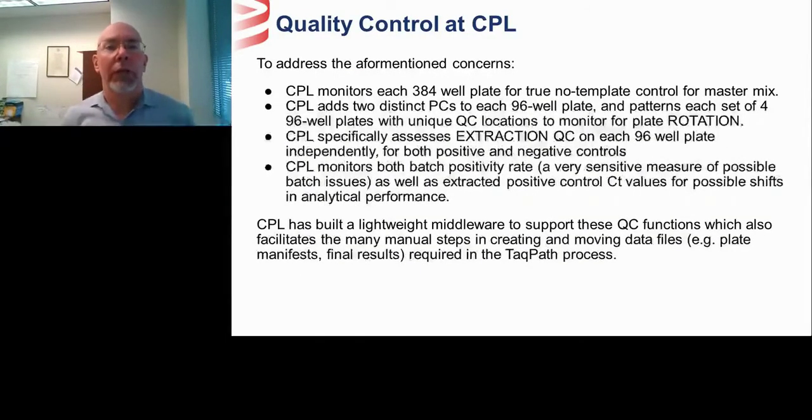I've pretty well described everything that is on this. We do monitor each 384-well plate for a true no template control. We not only add one, we actually add 2 positive controls, and I'll explain why in a few slides. That enables us to look for possible rotation of the 96-well plate.